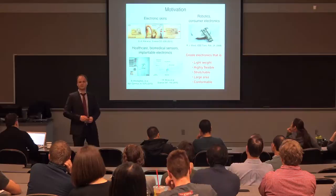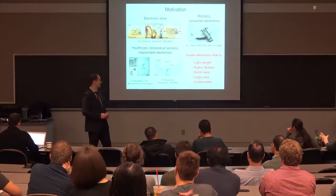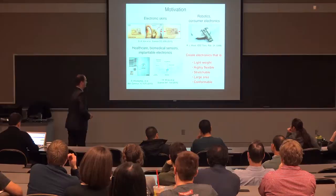So biomedical is, of course, a huge field. But you can also think about robotics, consumer electronics. All of this has to be, or the future of this is to be, flexible, soft, stretchable, lightweight, right? So this is from Wood's work on self-powered insects. And we also did some work on self-powered robots as well.